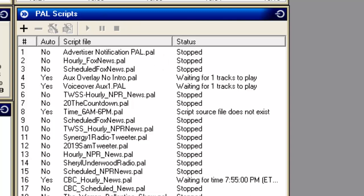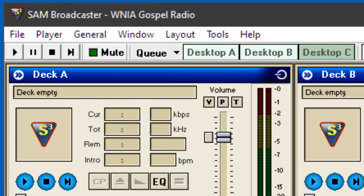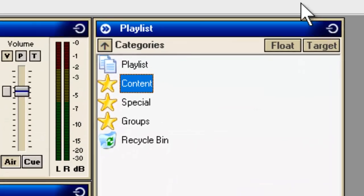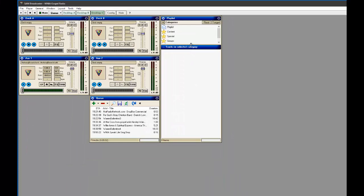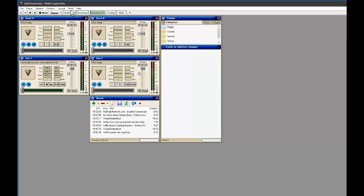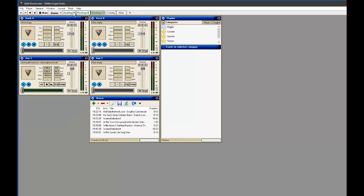The first thing I want to do is create a folder for the NPR News. So I am going to go to the playlist. If you don't see the playlist, just go to Window and select Playlist. And it will appear. The purpose of these desktops A, B, and C is so that you can customize each to do certain features. For me, desktop A is for stuff I need when I'm doing live, and B and C are just for different things. Like for B, I might have my encoders, my events, my statistic relays, and for C, I might have my playlist or whatever I want to work on.